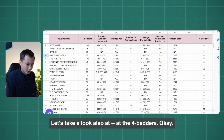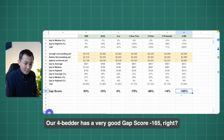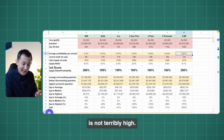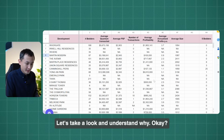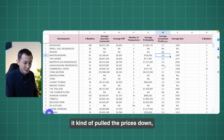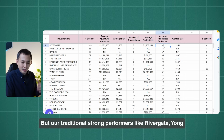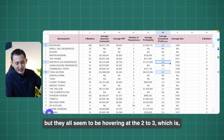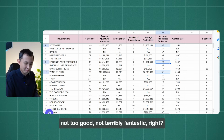Okay, let's take a look also at the 4-bedders. Okay, our 4-bedder has a very good gap score, negative 165, right? But the profitability of the 4-bedders in that area is not terribly high. Let's take a look and understand why. Okay, so 4-bedders, we have the 4-bedders at Martin Modern that kind of pull the prices down. But our traditional strong performers like Rivergate, Yong An, Martin Place residences, they all seem to be having at a 2 to 3, which is not too good, not terribly fantastic, right?